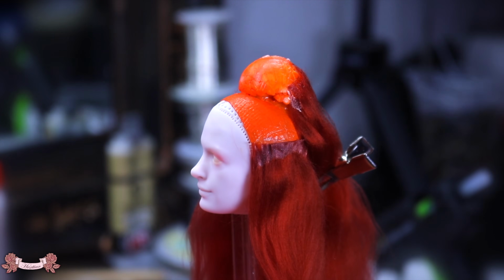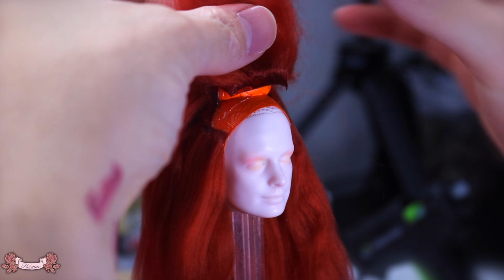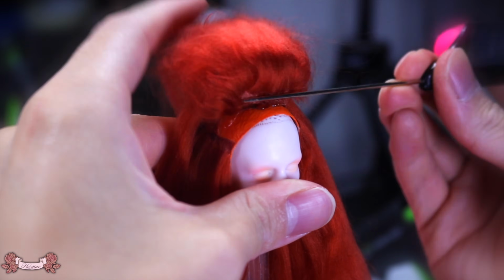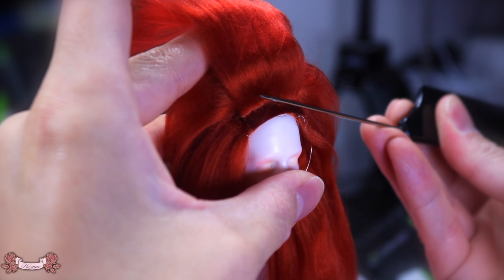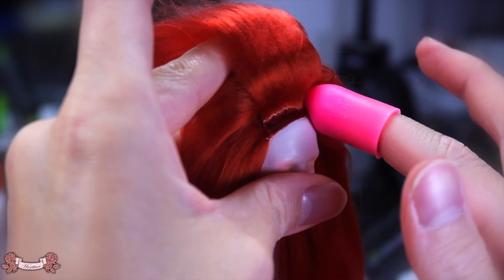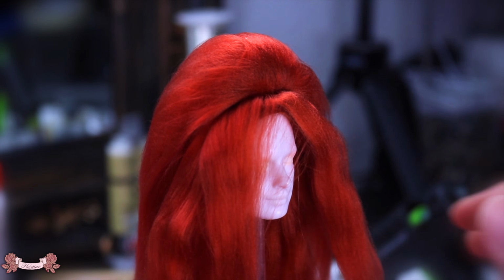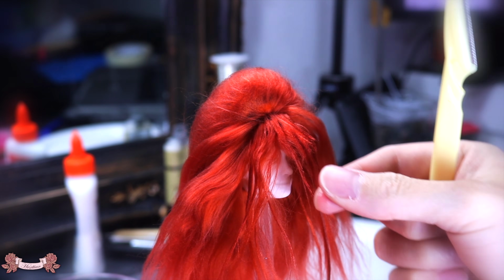I really love the color of this yarn. It just changes with the lighting, and I just love how it's red in one lighting, it's brown in one lighting, it's orange in another. It just has so much dimension to it for some reason, and it is also very smooth. It's very delicate, and it's just so soft.